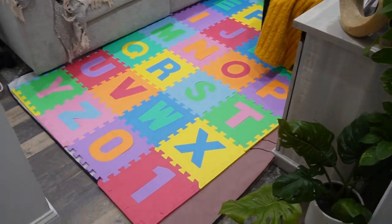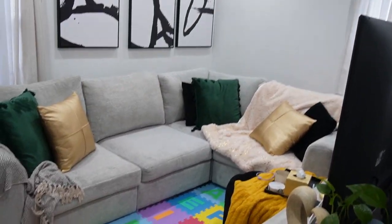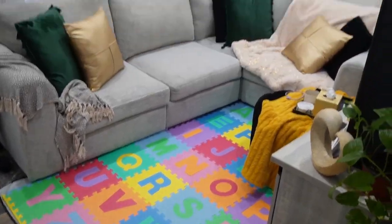I just figured if it's gonna be in the living room on the floor for the baby, let's just put the whole thing there and make it one colorful mess for now.